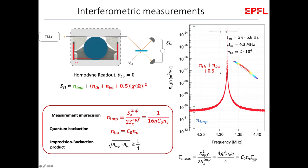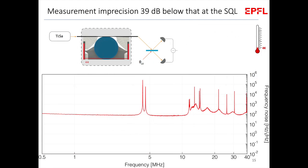Now, I would like to already highlight that the motion of the oscillator is not just driven by the environment itself, but also will have actually back action and the contribution from zero point motion. When we start an actual experiment, there's not just one mechanical mode, but many, and this also shows some of the engineering challenges that you face in the system.